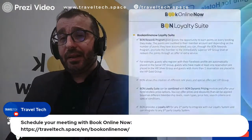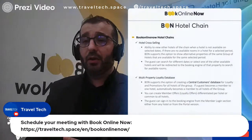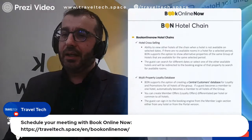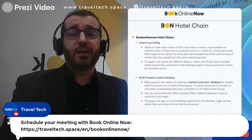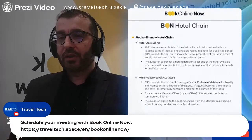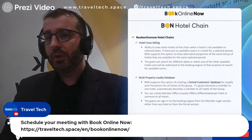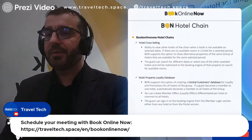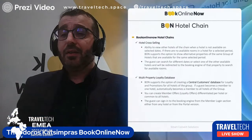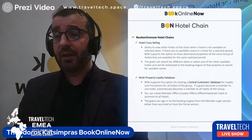Another thing that exists is about hotel chains, which I talked about with loyalty. Of course, Book Online Now has a portal edition, meaning further to the individual booking engine per hotel, there is a main page, a portal page for all the hotels of the chain. There is a drop down, a sorting depending on areas. So instead of only driving the client from your official website directly to the individual hotel booking engine, you can drive the client to the portal edition with all the hotels of the chain.